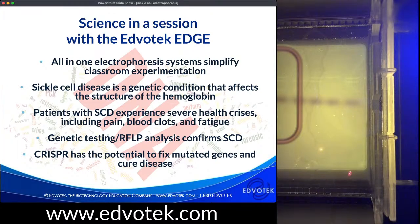But because it's a genetic disease, there are lots of ways that we can identify and analyze these problems so that we can best treat them. We talked about looking at the sequence of the gene and using bioinformatics to explore it further. We live in an exciting era for biotechnology, and this is important for our students to know because using the power of a technology called CRISPR, which is a gene editing technology, we have the potential to fix mutated genes and potentially cure disease.